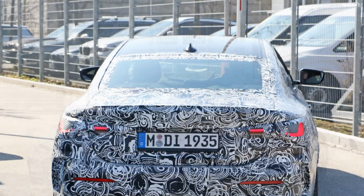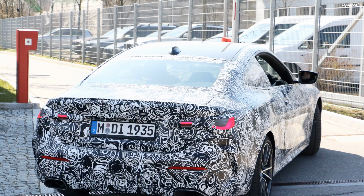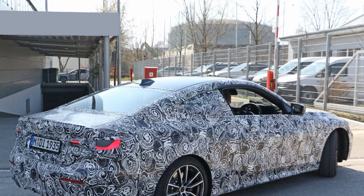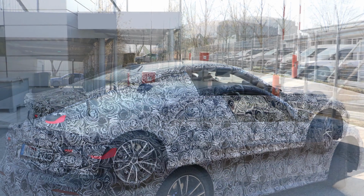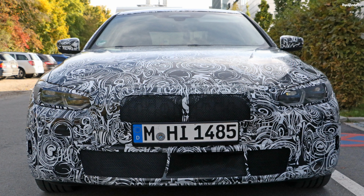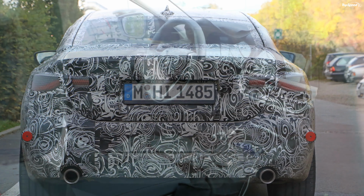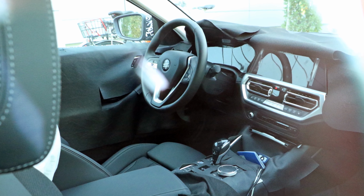Interior. Our spy photographers were also able to snap some pics inside a BMW 4 Series test mule, revealing the cabin in all its splendor. Well, not exactly splendor, because the dashboard layout is identical to the 3 Series, and given the 4er's posher attitude and pricing, we were expecting something unique, or at least slightly tweaked to some extent.